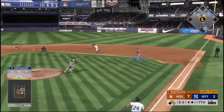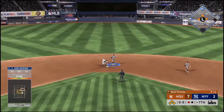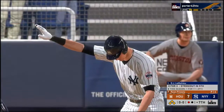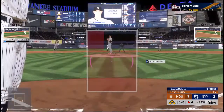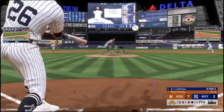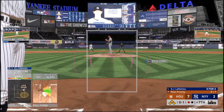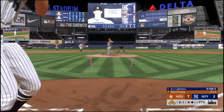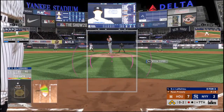Softly hit toward the hole. And he's safe. Here's the second baseman, DJ LeMahieu. He's hitless in 3 at-bats to this point. First pitch coming. Here it is. And now everybody's running. Fouled off. The 0-1. Late decision to swing that time, and as a result, it's 0-2.